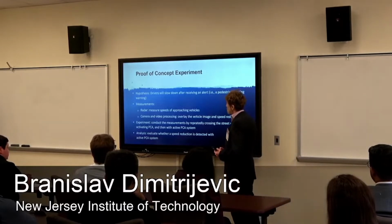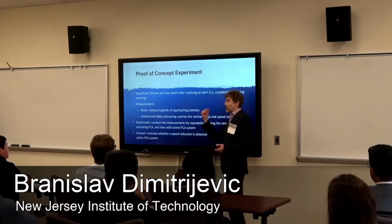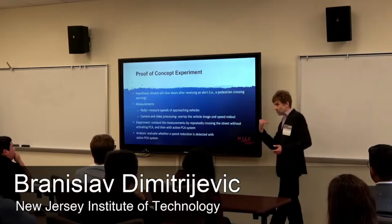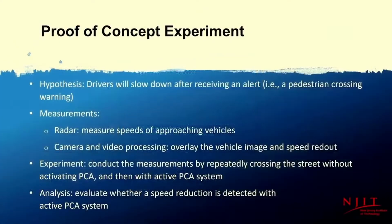So besides this alert system, we also used radar to measure the speed of vehicles as they were approaching the location. Besides knowing whether they are slowing down or not, which we can measure, we can also use that speed to see whether there was a significant difference between vehicle speed with this system in place and vehicle speed without this system in place.